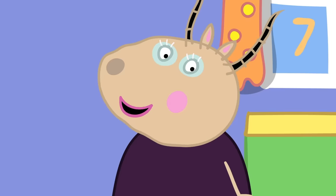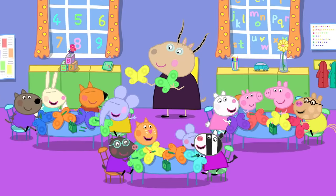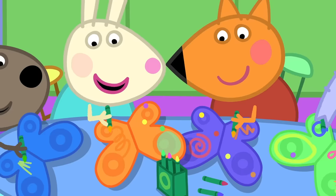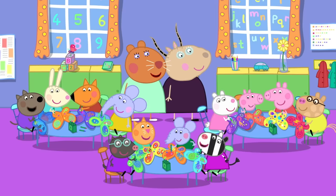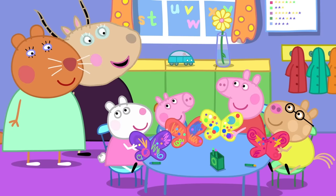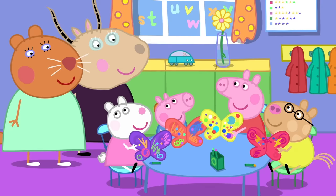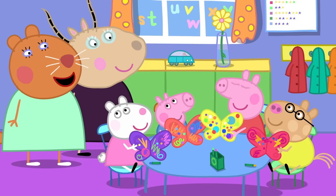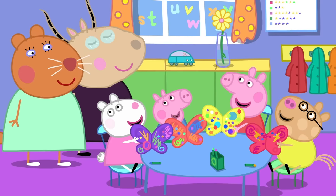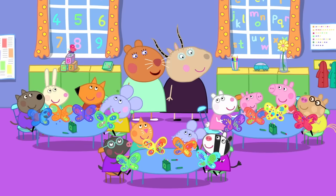Who wants to decorate one of these paper butterfly wings? Me! Me! All the children are making beautiful butterfly wings. Oh, lovely. Can we do a butterfly dance? Yes. But we don't start as butterflies, do we, children? No! What was the butterfly before it was a butterfly? A caterpillar! That's right. First, you should do the caterpillar dance.